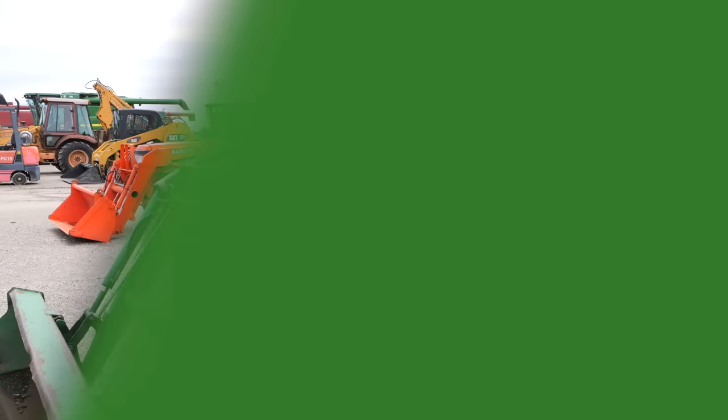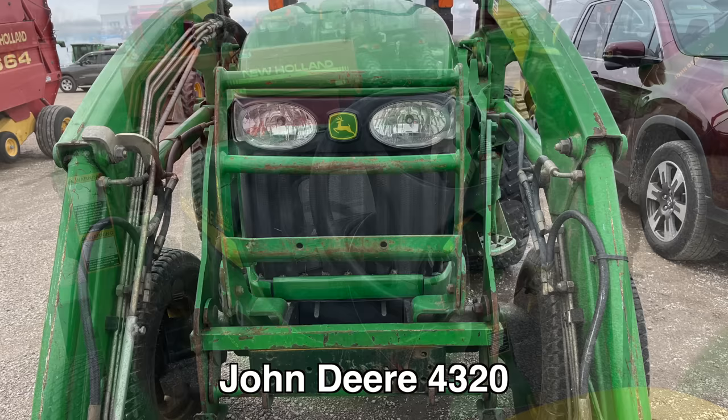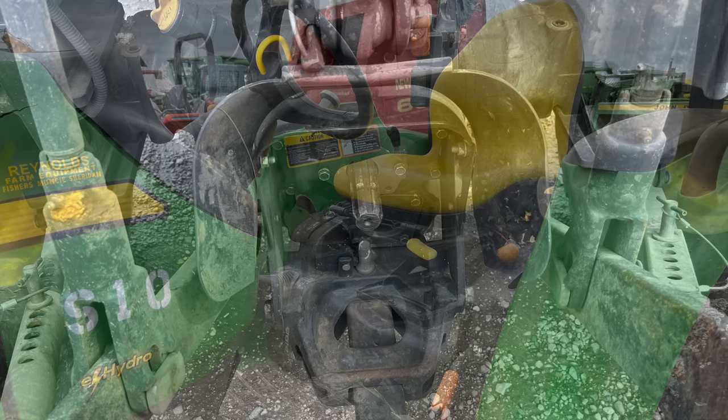This is an early 4320, at least by our observations. 3,600 hours on it. It was sold locally, so I don't think we're going to see the salt damage that we would see from stuff sold further north. It was a commercial sale of some sort. It's number S10, whatever that means. I don't see any significant salt damage.